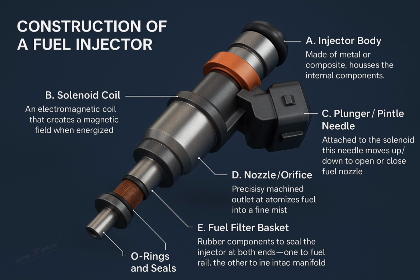Let's now deep dive into the construction of a fuel injector. Typically, a port type injector consists of the following components: an injector body, which is usually made of metal or composite, houses the internal components. A solenoid coil, an electromagnetic coil that creates a magnetic field when energized. A plunger or a pintle needle, attached to the solenoid, this needle moves up and down to open or close the fuel nozzle.